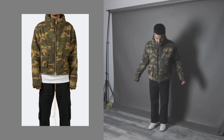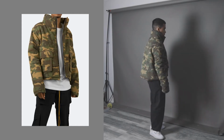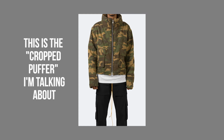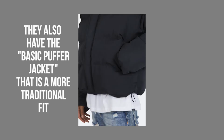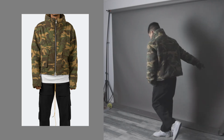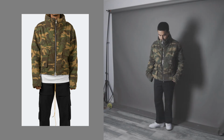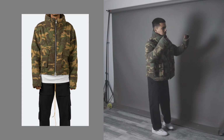So as you guys saw, I have the more vintage, washed camo colorway of the puffer, and I know they also came out with a bandana print puffer. They decided to give it a crop length but an oversized, elongated sleeve. So in my opinion, you kind of have to go true to size because of the long sleeves. You could of course size up if you want, but then in my opinion the sleeves are going to be way too long. I would say to really keep this piece as a fall or early spring piece, or if you live in an area where you have warmer winters, I think this is perfect for you.